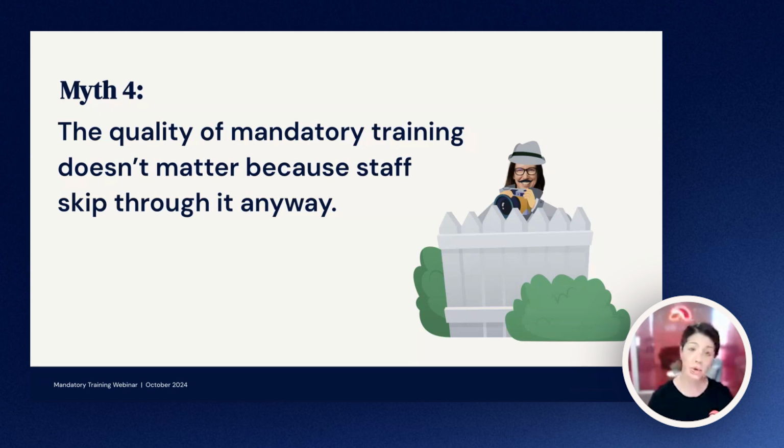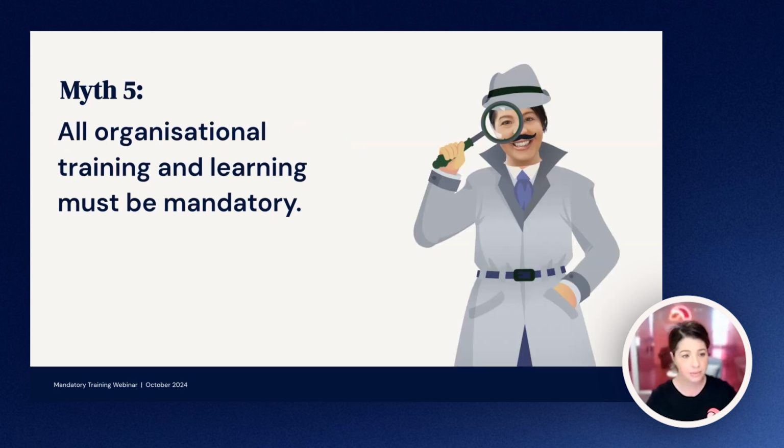We want to create that good culture of learning. We want to reduce, if possible, that resource wastage. So if time is spent learning, let's try and make it worthwhile. Let's try and engage with education that helps us support staff to achieve those desired learning outcomes.